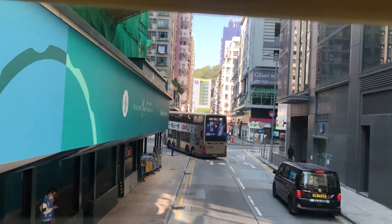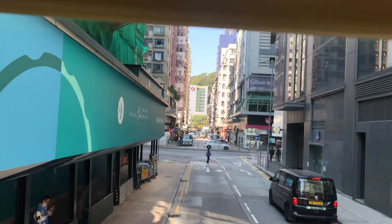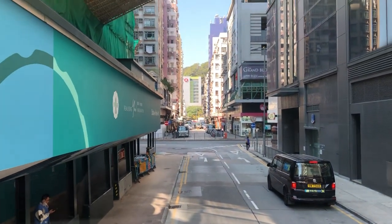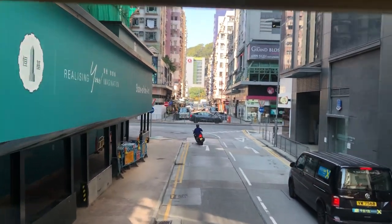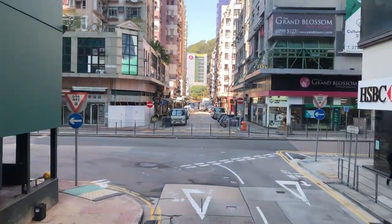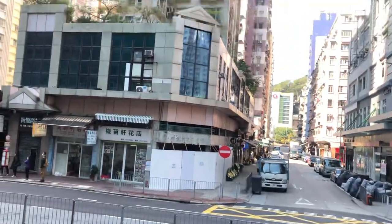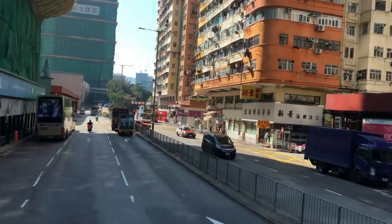Next stop is my local stop. Yes, the next stop is my local stop in terms of this side. There's Hung Hom South Road, which is also my local stop for the other direction. This way we'll get off at Gillies Avenue South. Usually I get off at Gillies Avenue South, which is the next station. The next stop is Gillies Avenue South.